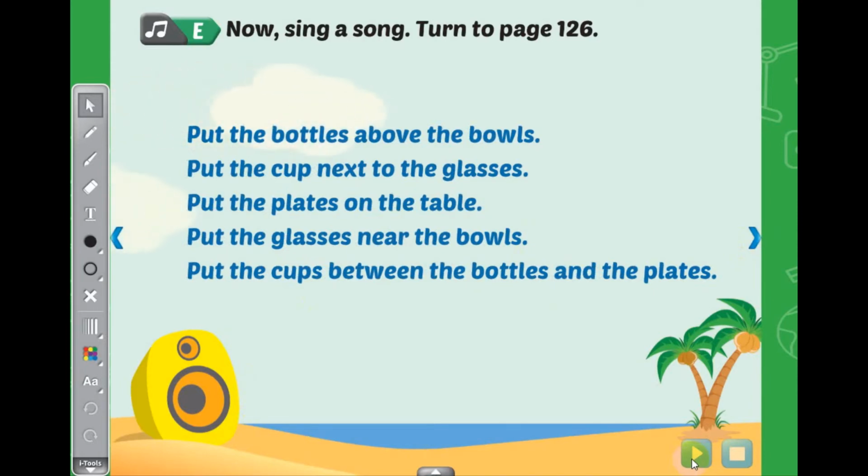Listen, sing along. Put the bottles above the bowls. Put the cup next to the glasses. Put the plates on the table. Put the glasses near the bowls. Put the cups between the bottles and the plates.